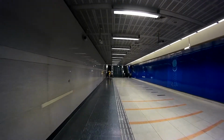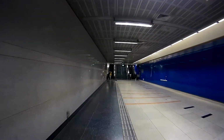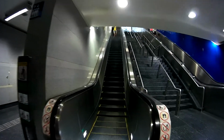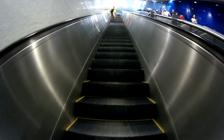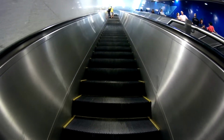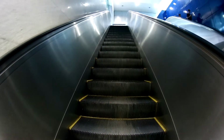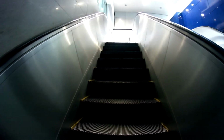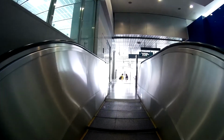Yes, and keep walking along this underground walkway, underground path, and at the end of it you see there's an escalator heading up. Guess what? You're taking the escalator up all the way to the top. So we're going to reach the top soon, and that's where you need to be because you're going to get out of exit A, which is this place here, and continue walking straight.